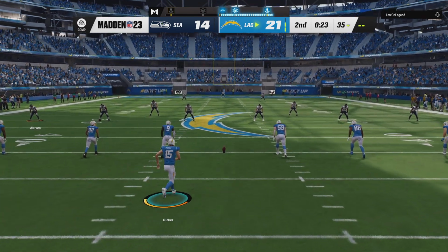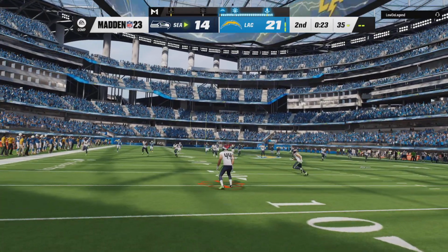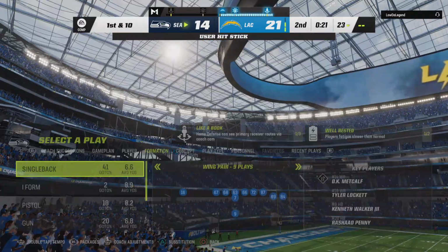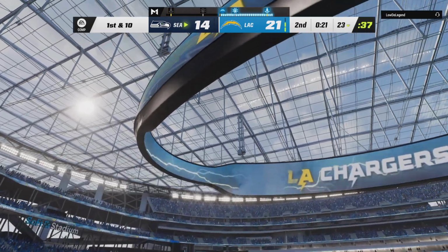The kick unit on here for the Chargers as they will send this one away. And a short kick taken at about the 16. And able to get this across the 20, but not much further as he's dropped at the 23-yard line.